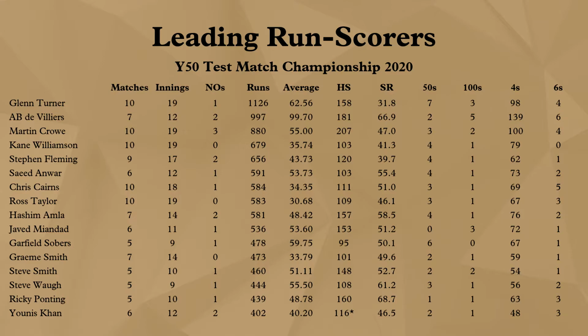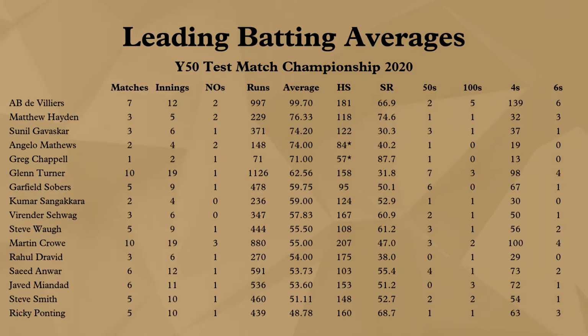He has 1,126 runs with 3 boundaries. Look at AB de Villiers there, 997 runs from just the 7 matches, averaging 99.7 with 5 centuries. Perhaps a better list is the leading batting averages from the championship, and AB de Villiers certainly tops that list, but Matthew Hayden, Sunil Gavaskar, Angela Matthews and Greg Chappell are not far behind.